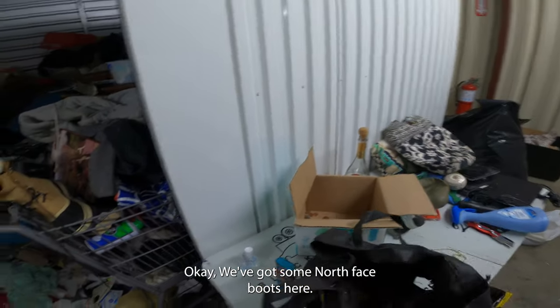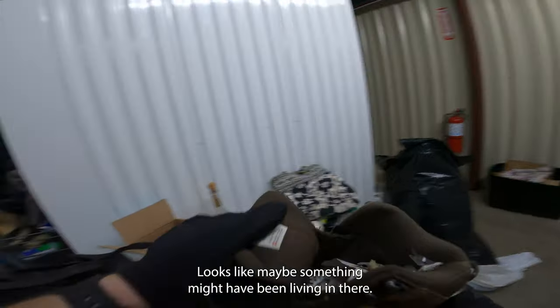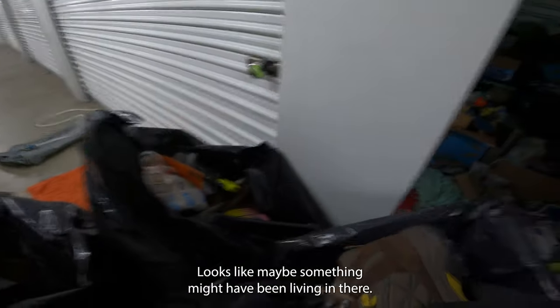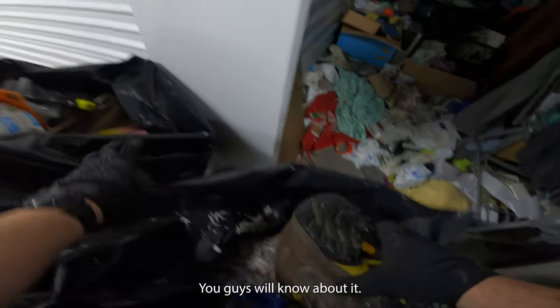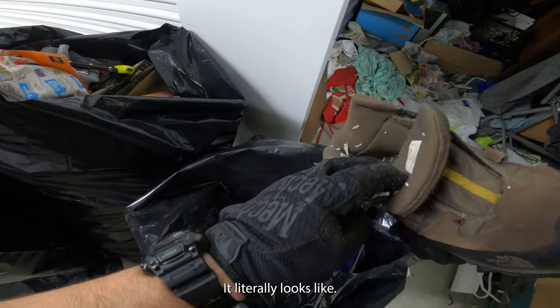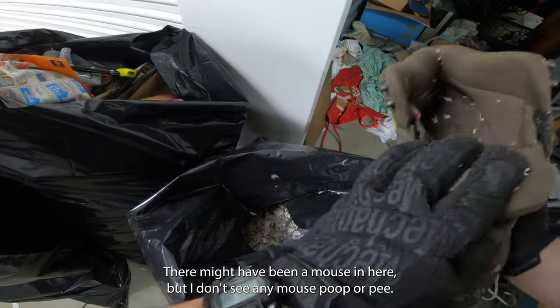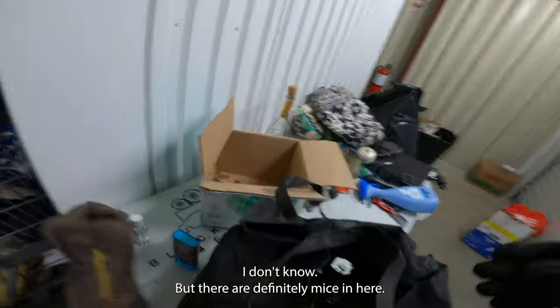Okay. We've got some North Face boots here. These ones are actually in good shape. Looks like maybe something might have been living in there. I don't know. Ooh. If a mouse falls out of here, you guys will know about it. I'll most likely yelp pretty good. It literally looks like there might have been a mouse in here, but I don't see any mouse poop or pee. It doesn't smell bad either, so I don't know, but there's definitely mice in here.